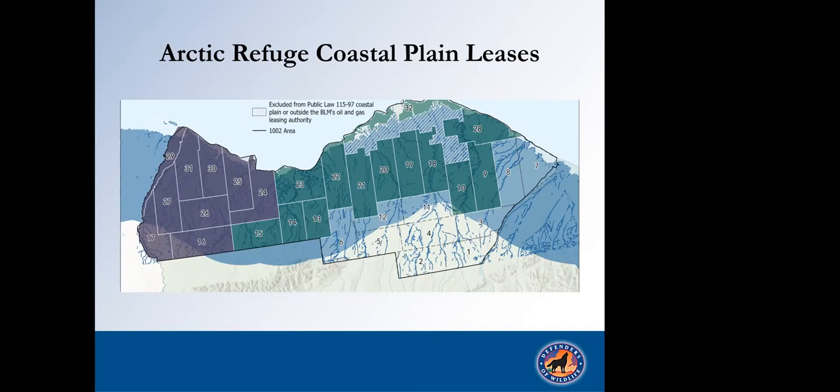And we, along with conservation and Indigenous partners, have submitted scoping comments for this new supplemental environmental impact statement. We submitted those in October, and we anticipate a draft supplemental environmental impact statement later this year.